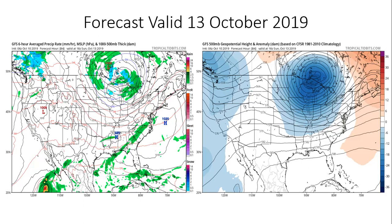Image on the right showing you again the height anomalies, the lower height anomalies in blue, the highest height anomalies in the peach shading. For the most part, a lot of the U.S. has got blue shading, so below normal temperatures. The coolest temperatures are associated with those blue shadings up over the upper Midwest. That's where the core of the coolest air will reside on Sunday.